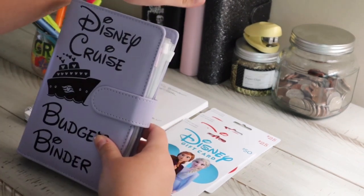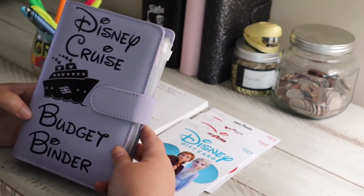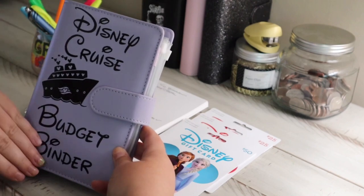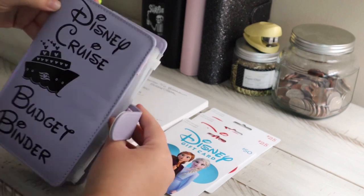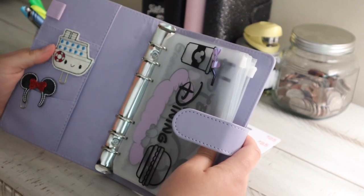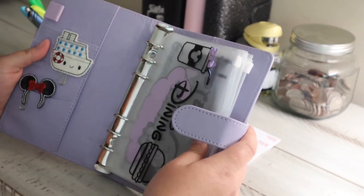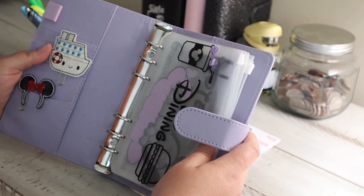So I have, these are kind of our personal budget binders, but this is obviously my favorite one to use. I use it for Disney cruises and for when we go to the parks. Got it on Etsy. I don't think the shop is open anymore, otherwise I would link the creator. But I got it last year, so she's no longer making them. But there's a ton to pick from if you just go in there and search Disney budget binders. You can do some really cute custom covers. I've seen really, really cute ones.